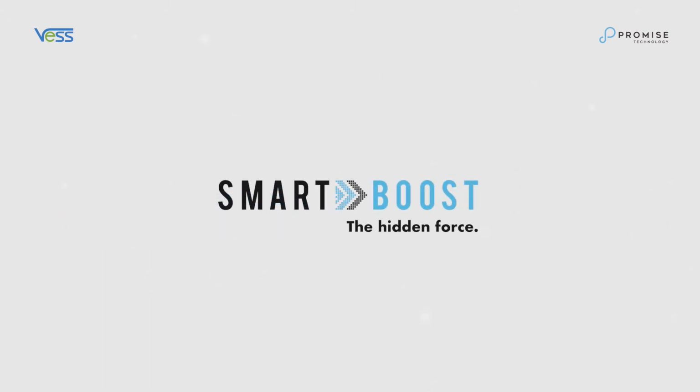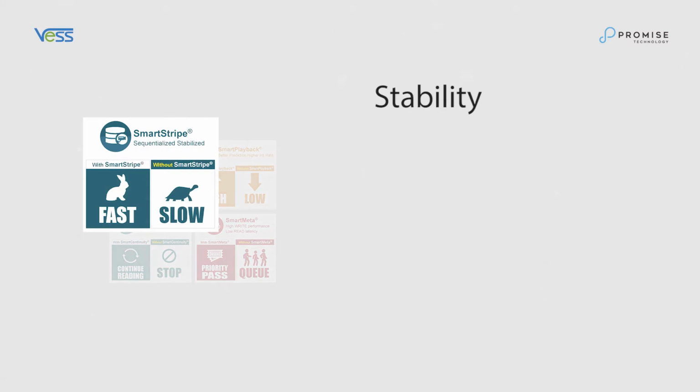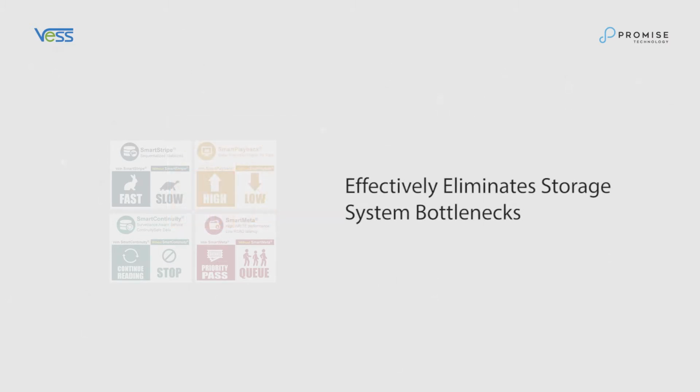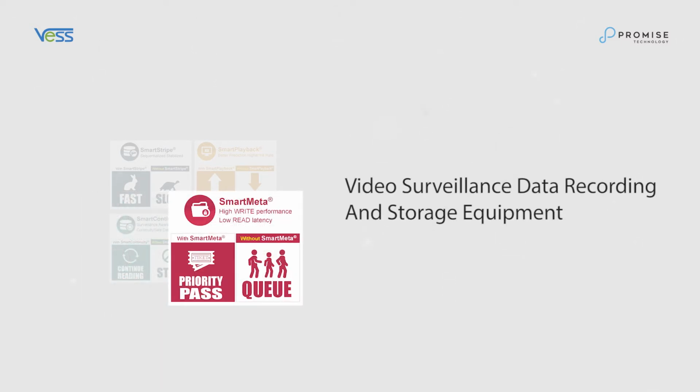Promise's proprietary Smart Boost technology is a key unique innovation that has helped to establish the Vess A-Series reputation for stability, reliability, and high performance. Smart Boost technology effectively eliminates storage system bottlenecks that would otherwise constrain performance of video surveillance data recording and storage equipment.